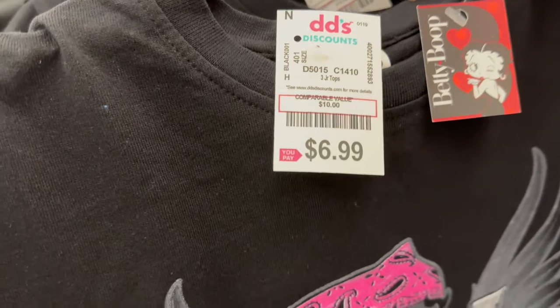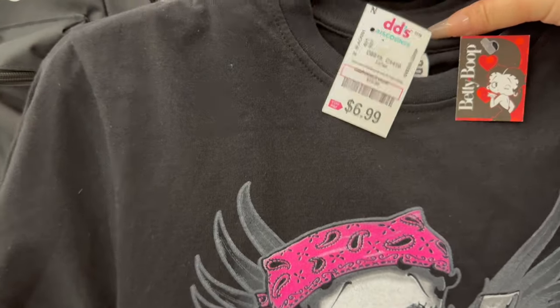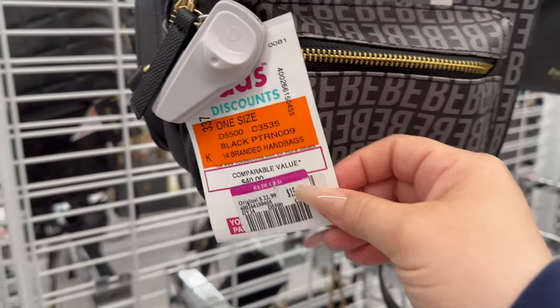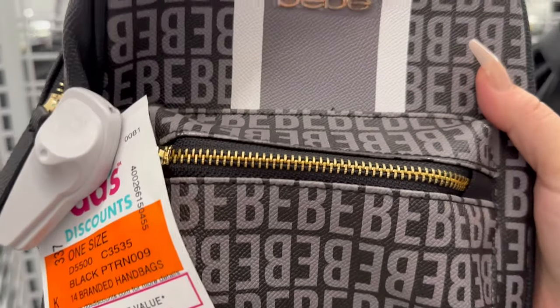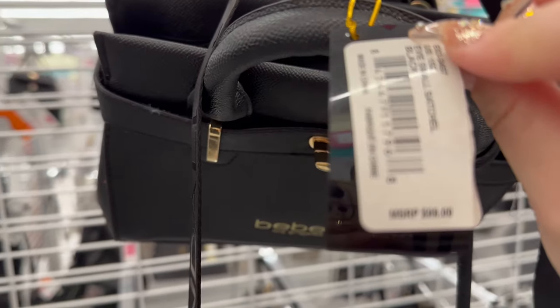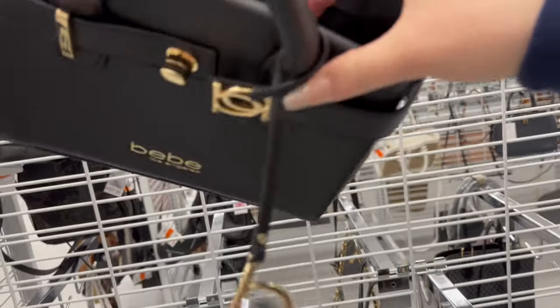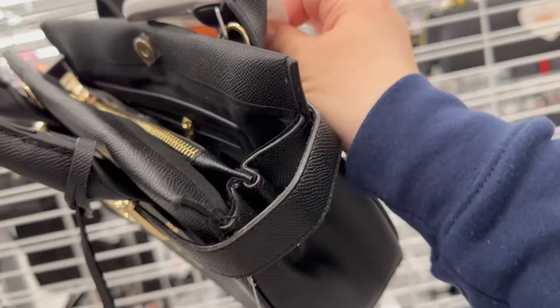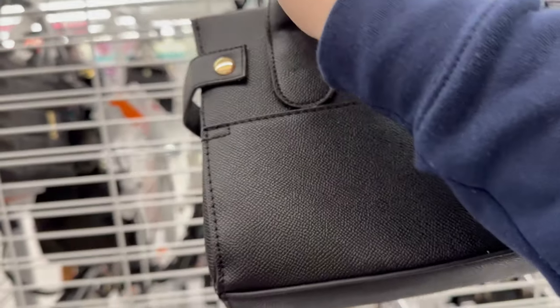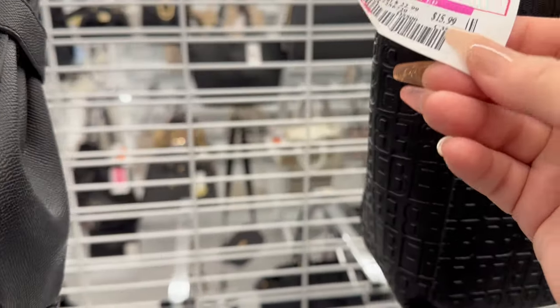So I'm looking for particular tags that have a discounted price on it, cheaper than what their tags like these normally say. So here's our first one right here. So this one is $15.99 now for a BB's bag. So those are the tags we're looking for. This was originally $99. And let's see what the price is now. It's actually a really nice little bag. Let's turn it around, and there we go, $13.99 now.